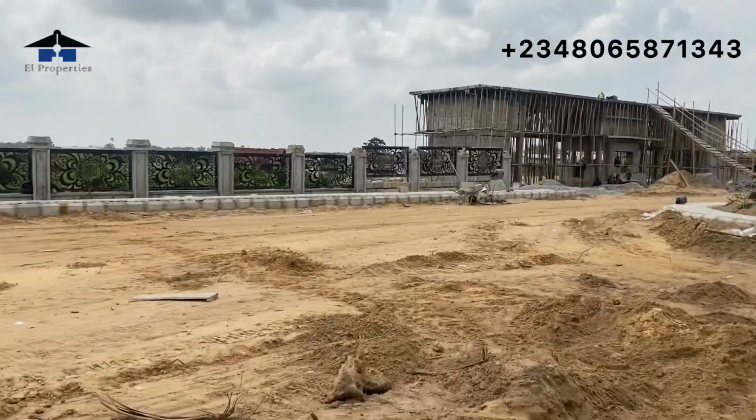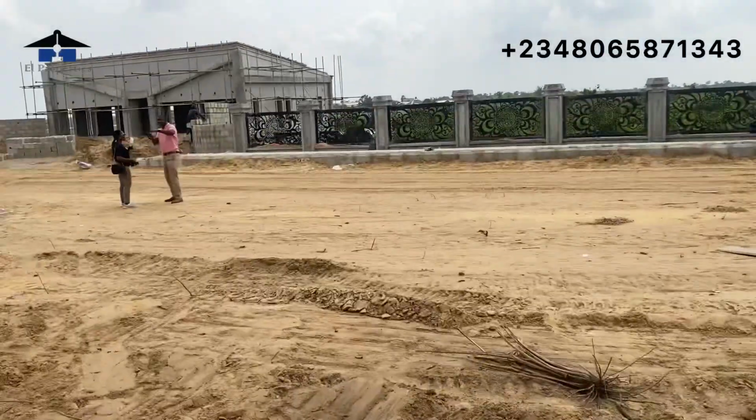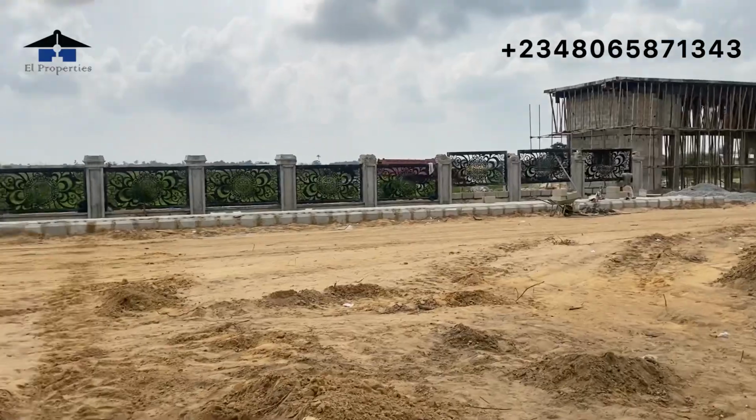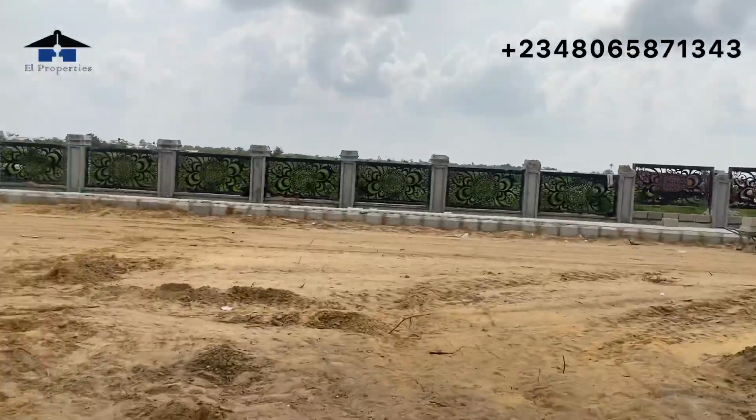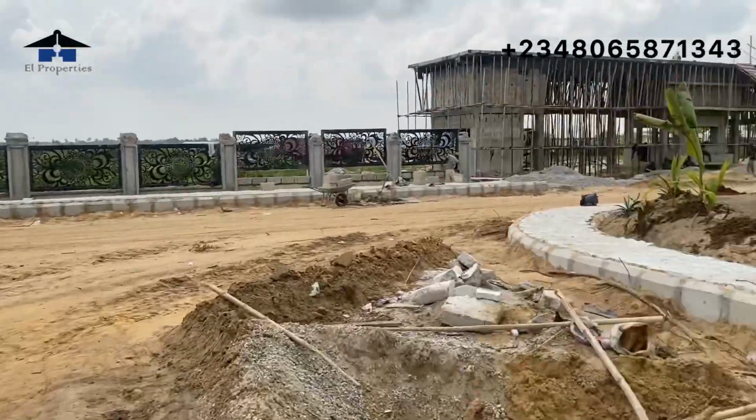So this place will be like an exterior car park for visitors and some other people who want to come and visit in the estate. It will be like a car park.